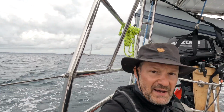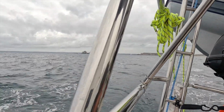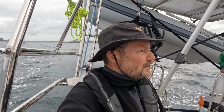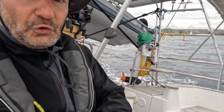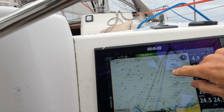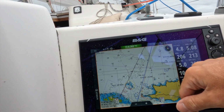We left Camaret about an hour ago now, which is actually quite a tricky exit. It's a bit hard to see on the GoPro, but there's some craggy rocks that you have to go between, which on a chart look really, really close. They're actually a few hundred metres apart from each other, so there's plenty of room to get through. And we've done that now, so that's all good. We're just on a bit of open water, which takes us all the way down to here where we go through the Raz, where we've got the complicated bit.